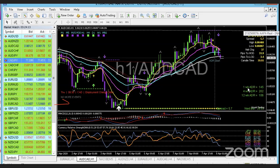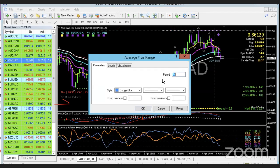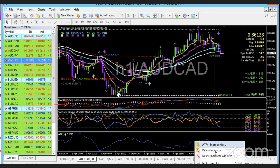Ultimately, it's just going to tell you the average daily range. Now, your MT4 comes with something that's comparable. It's just not as pretty. It's called the average true range. So this will tell you, depending on what I have it set at, this was set at the last 14 candles. This will tell you exactly how many pips this has moved in the last 14 candles on average. It tells you the same information, just in a very different way. So one is the average daily range. This is the average trading range per candle. This is per day, essentially.